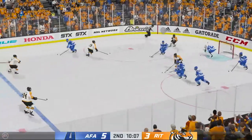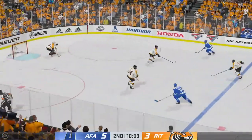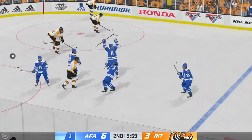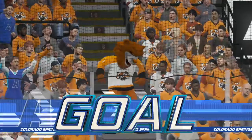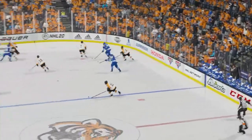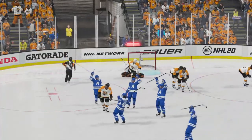Grabs it at his own end. Here they come on the attack. Takes the feed at the back end. Hammers one. Scores! His second of the game. Well, he's been on it tonight. Really good skating legs. He's finished off a couple of plays, too. This is a really good shot, but the goaltender waves at it, doesn't get the glove on it, and it goes in.